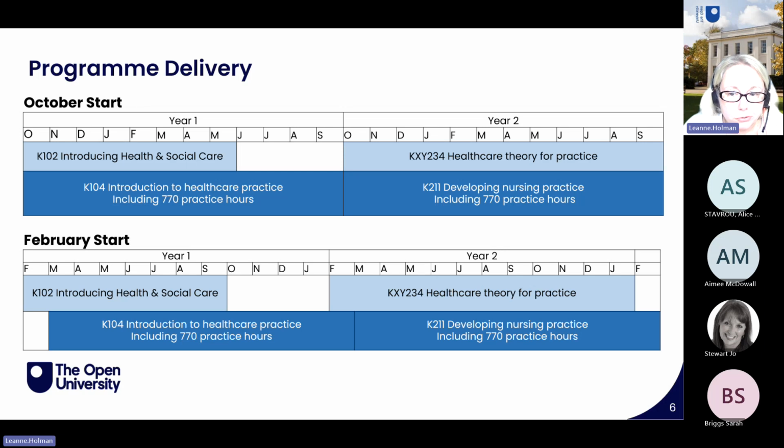The practice module in the first year doesn't start until March, so you do have a little bit of time where you're just studying the theory module until you then start studying the practice module. Each module is worth 60 credits. You have 2 theory modules and 2 practice modules across the 2 years of the programme. The Nursing Associate Top-Up Programme, if you want to know about that, so that's where you can top up to become a registered nurse, is over 20 months.